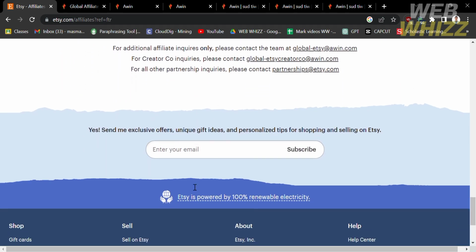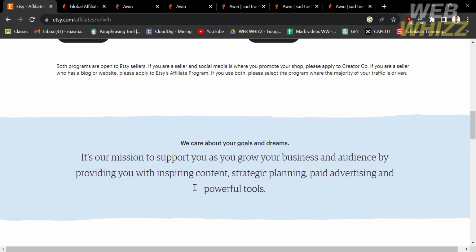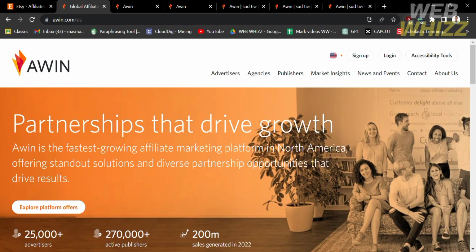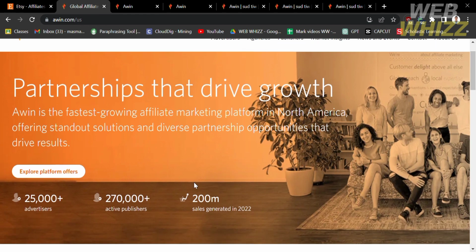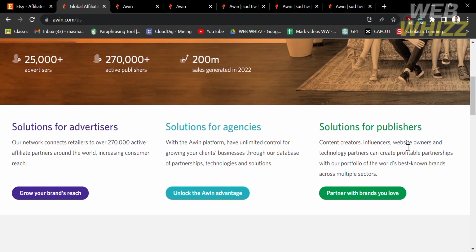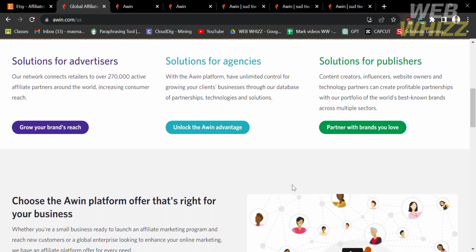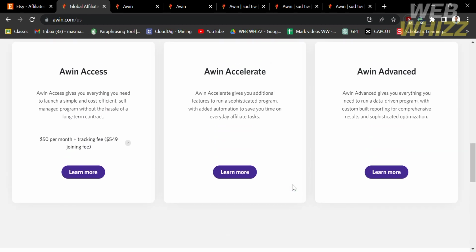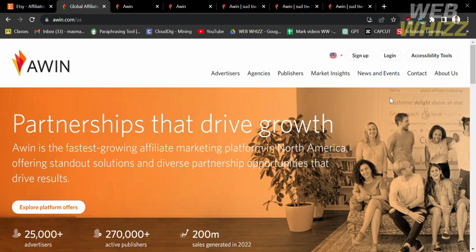And now, to apply to Etsy affiliate program, just click the Apply button on the side of Join Affiliate Program. And in joining the affiliate program, we're going to use the platform called Awin.com. If you don't know this platform, Awin.com, formerly known as Affiliate Window, is a global affiliate marketing network which acts as an intermediary between advertisers or merchants and publishers or affiliates to facilitate affiliate marketing partnerships. Advertisers join Awin.com to promote their products or services through affiliate marketing. They set commission rates and provide promotional materials such as banners, text links, and product feeds.